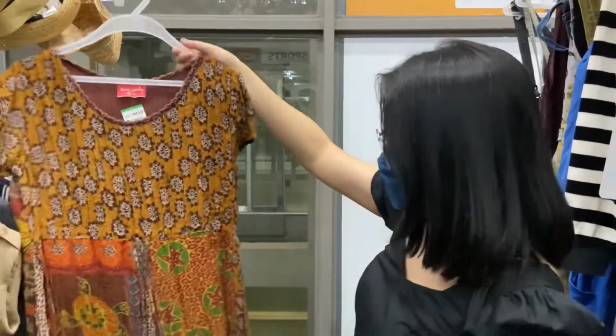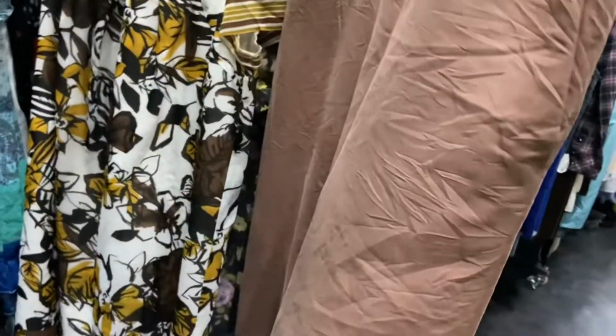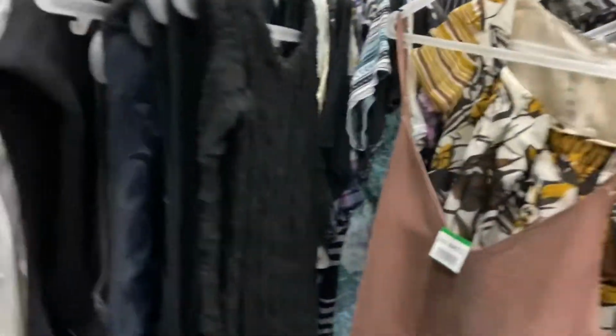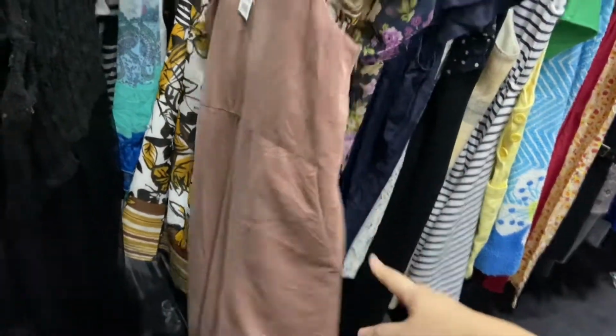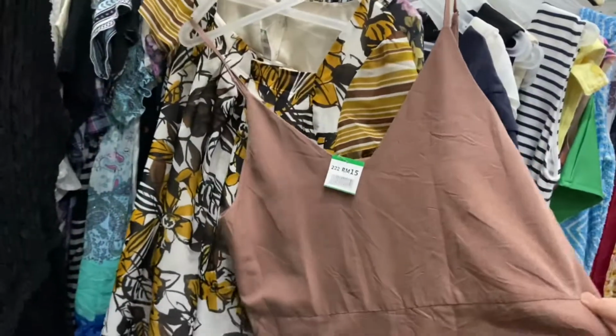This is crazy, man. This is a pretty nice brown jumpsuit. Yep. It's got pockets, but it's a little big for me, like the width and all, so I won't get it. But the pockets. Why didn't I put a belt on it? Buy this and buy a belt.